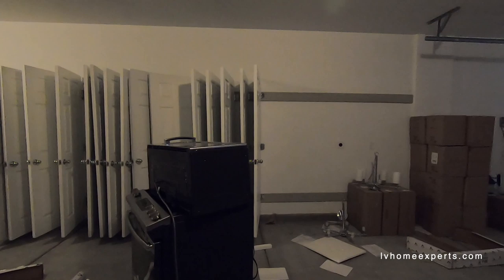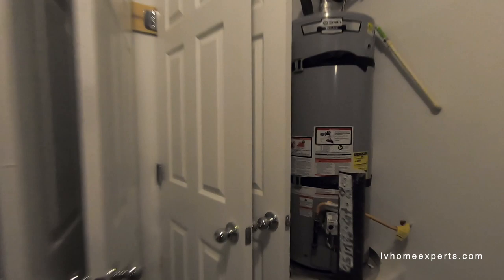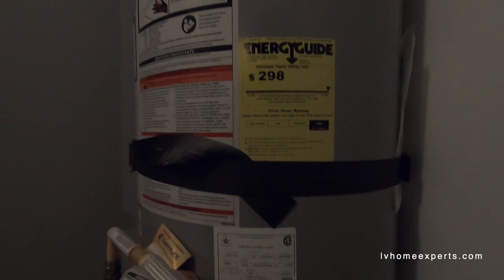Looks like right here, look at this. We have a 220 plug. What's great about that is, right, all you Tesla lovers out there, there it is. Now this looks like a 75 gallon tank. Let's see, how many gallons is this tank here? I can't find it. Can't find it, guys. I think it's a 75, 60 or 75.